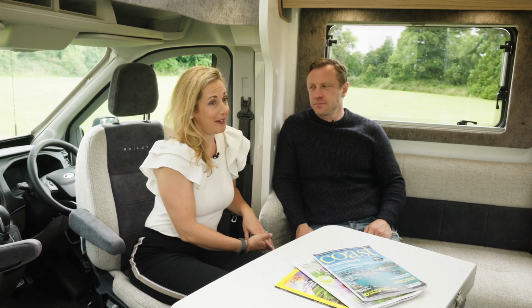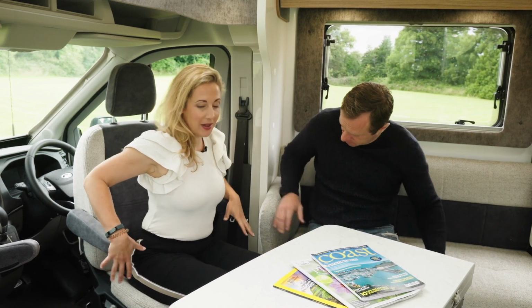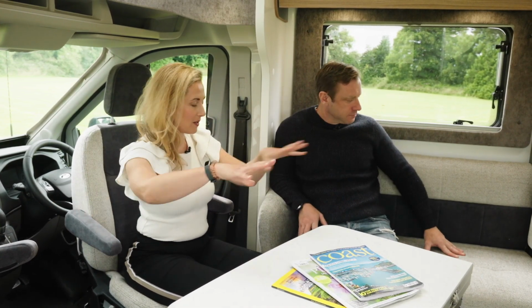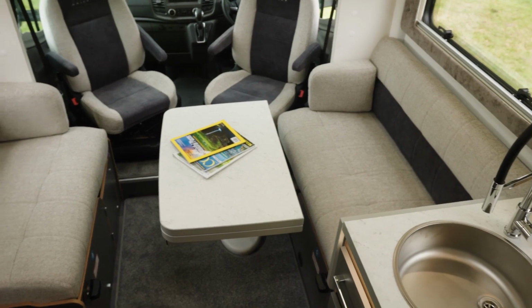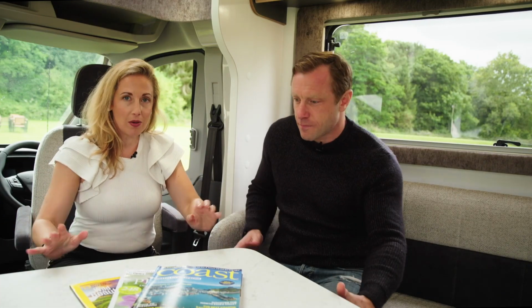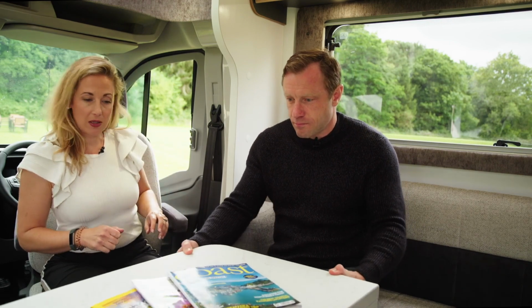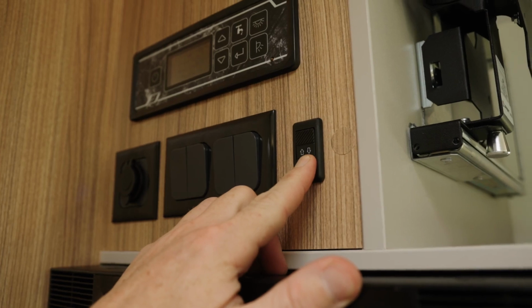Here we are in this very spacious living area. Now, as you can see, we've turned the driver's seat around. That gives us another couple of chairs in this dining area. We've got the lovely banquette or bench seating with this gorgeous new upholstery, which I love. Enough about the upholstery. And we've got this amazing pedestal table. So not only does it twist and turn and you can move it into all sorts of different positions, you can put it up and down at the touch of a button, but you can also extend it.